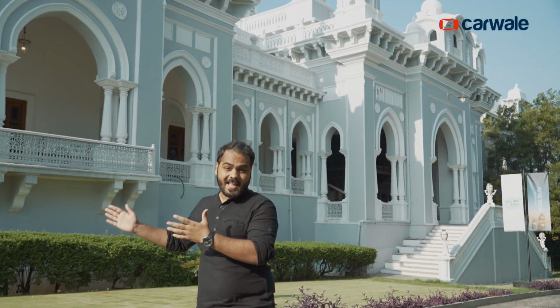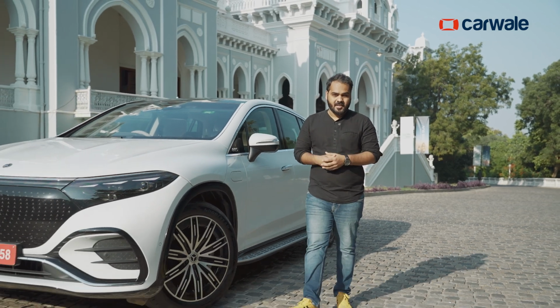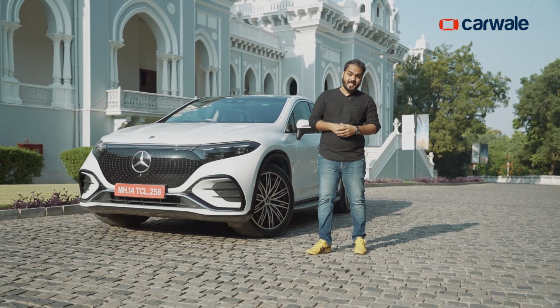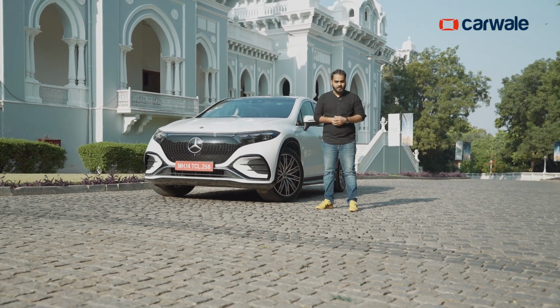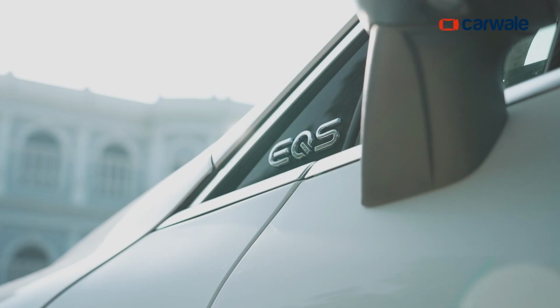This majestic palace is a symbol of grandeur. But today it's overshadowed by something even more extraordinary. Something that is not just a car but a statement. Meet the Mercedes-Benz EQS SUV. It's the flagship electric Mercedes SUV.